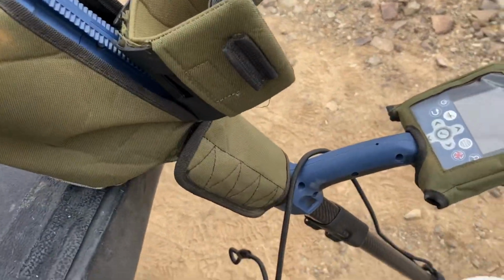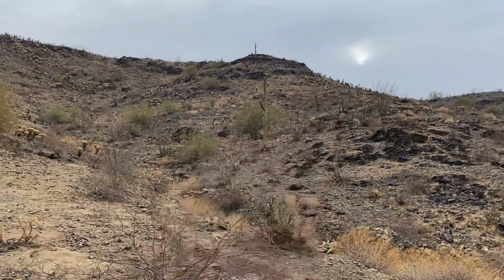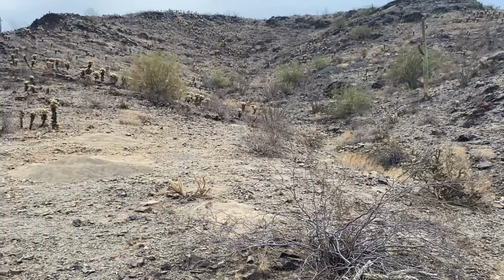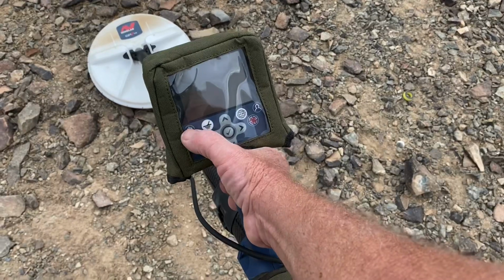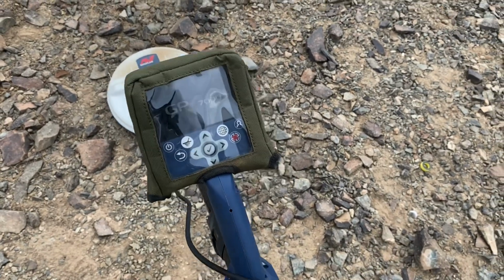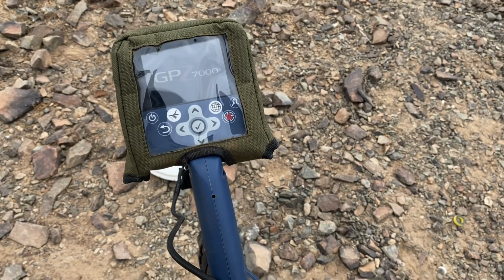Well, this is the beast of the machine. I've never used it before, so this is going to be a learning curve for me. The sun's up. It's overcast, a little cloudy. They're not calling for any rain, but it seems like it could sprinkle a little bit, so hopefully I won't get wet, but I've got to get walking up there. First off, I'm going to turn it on. Should tell me everything I need to know. Tells me what machine it is, GPZ 7000. Okay, that's good to know.